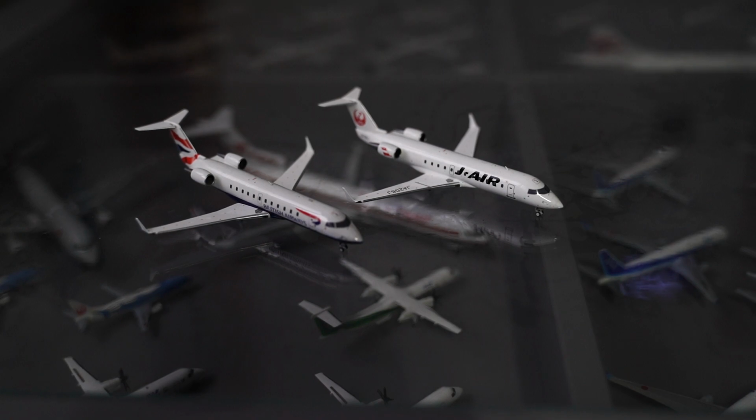Okay, so I thought I'd do a quick double review on my two CRJ200s, these Bombardier CRJ200 planes that I have. We have a British Airways one and we have a Japan Airlines one, or J-Air for short. So I've had both of these planes for quite a while. I think they look quite nice, don't they?